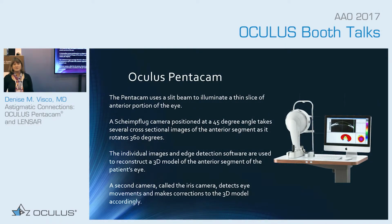The OCULUS Pentacam is a phenomenal instrument. I've been using this instrument since, I believe, 2004, 2005 for my refractive surgery patients for LASIK. And I can't say enough about the usefulness of this machine in my practice.